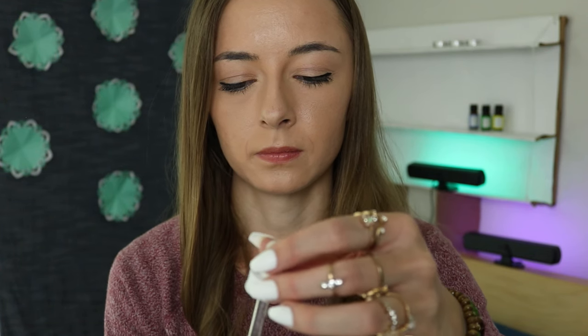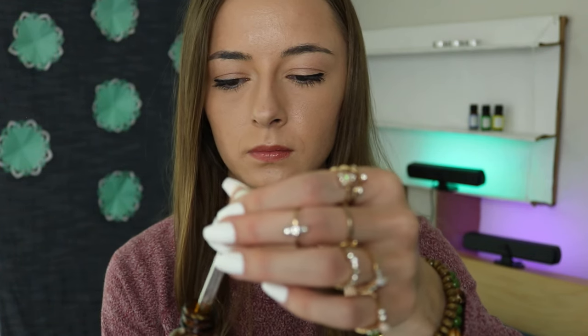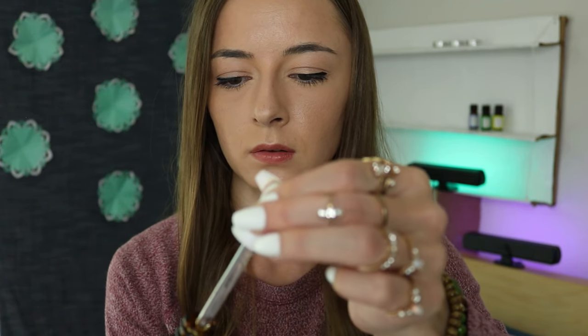Now I'm just going to put some of this ointment onto the sides of your face. This is borage seed oil. It's great for hydrating your skin. It can help with some antioxidant support, help reduce some of that inflammation on your skin, okay? Massage that into the sides of your face, okay?